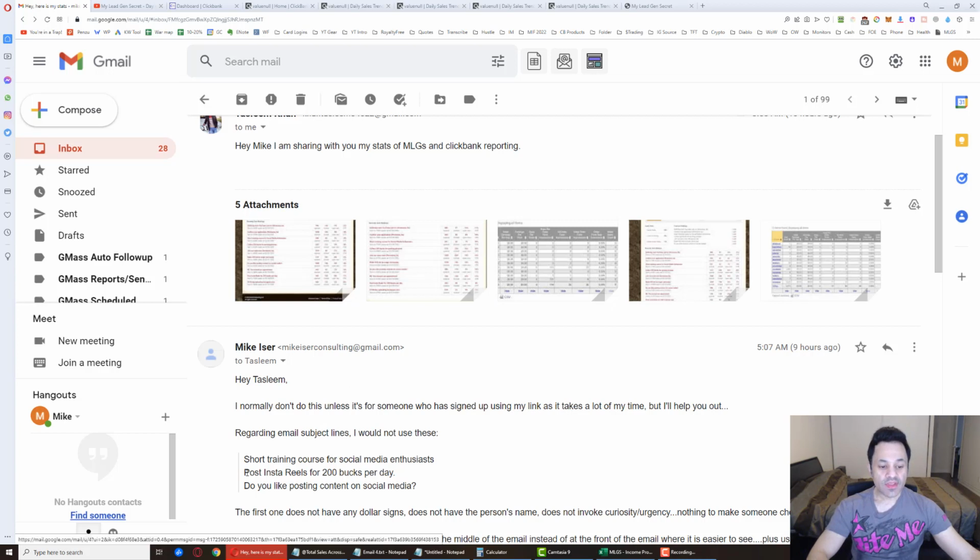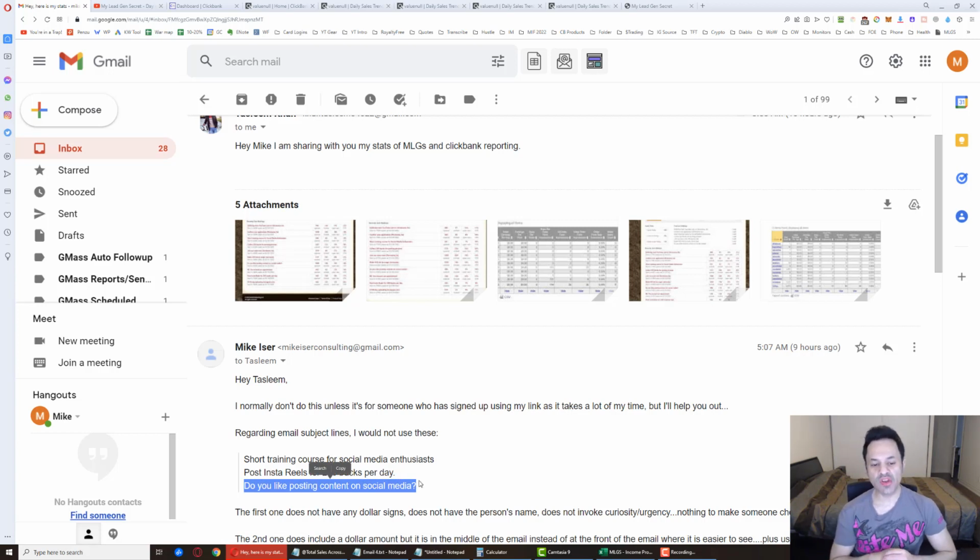But the other thing is, this also could be improved over here. "Do you like posting content on social media?" That's a question, and sure, it's invoking curiosity, but there's no dollar signs. It's not including that person's name to bring attention to the email. It's not invoking scarcity. There are more things that can be done to improve this email.